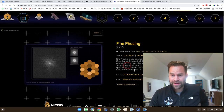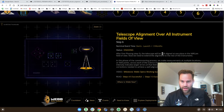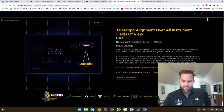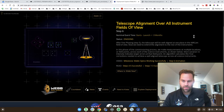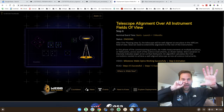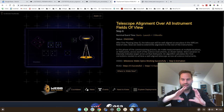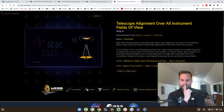All right, let's see. Now that's been completed as well. So let's see what is ongoing. Okay, right here. Telescope alignment over all instrument fields of view. So after the fine phasing, the telescope will be well aligned at one place in the field of view, right? So it covers a part of the sky. They're going to focus it in one spot, but now they need to extend that alignment to the rest of the instruments. In this phase of the commissioning process, we make measurements at multiple locations or field points across each of the science instruments.